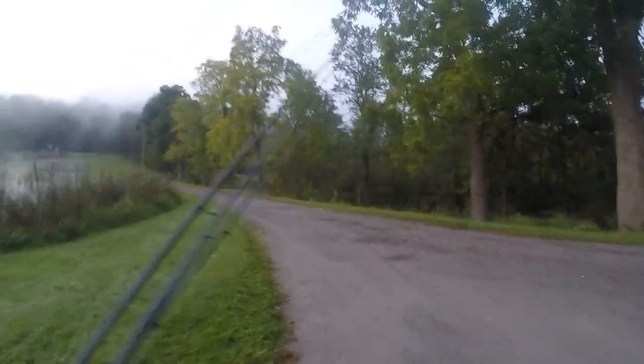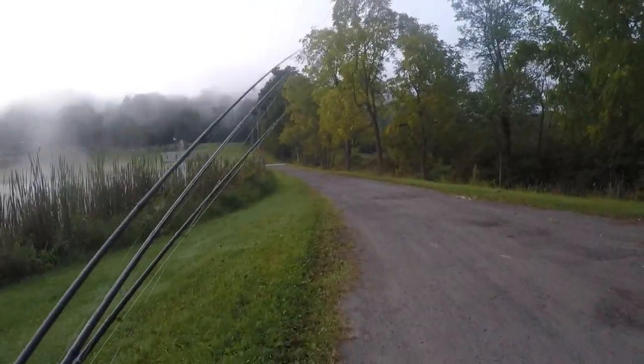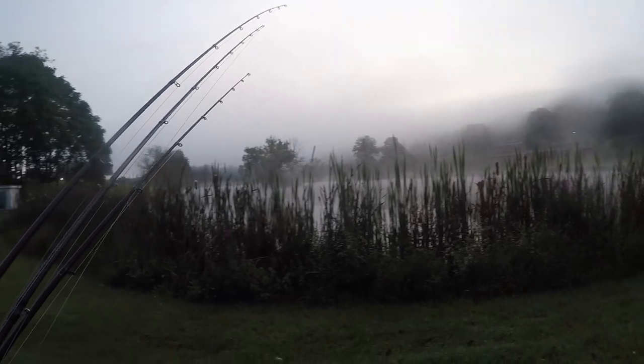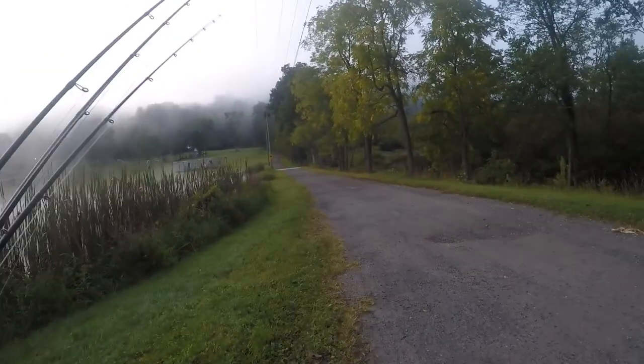So we're fishing a new pond that was kind of recommended to me. I've seen it before on Google Maps and wasn't sure if I could fish it or not. So we're gonna go ahead and give it a try. Here's the pond. Looking pretty good. Hope that angle on my camera is good for you guys.